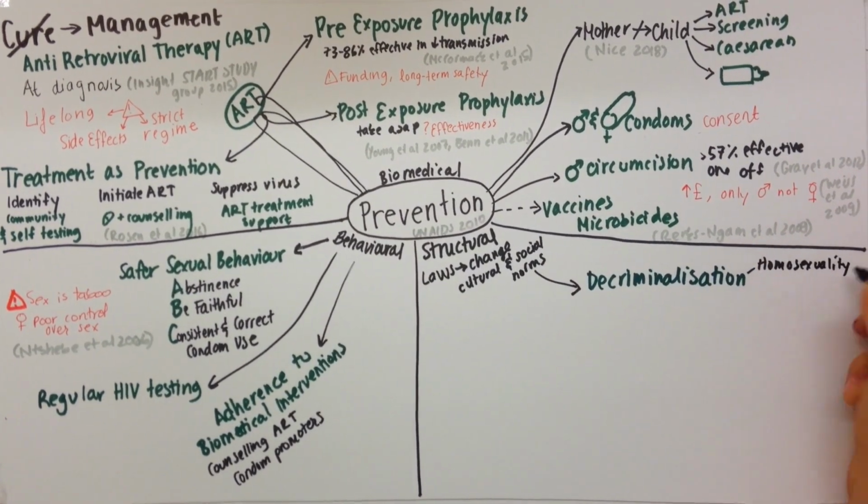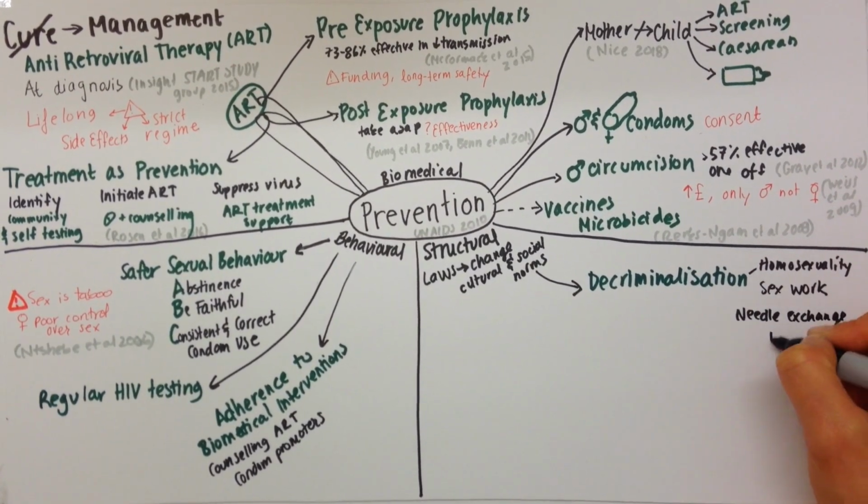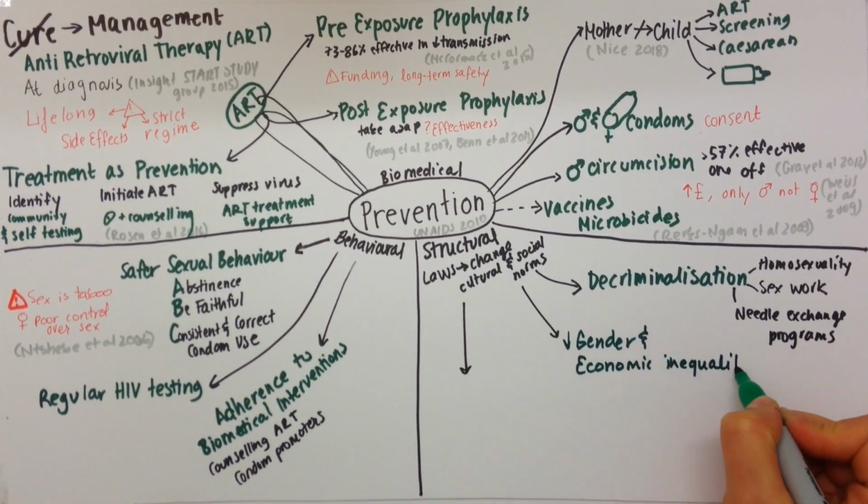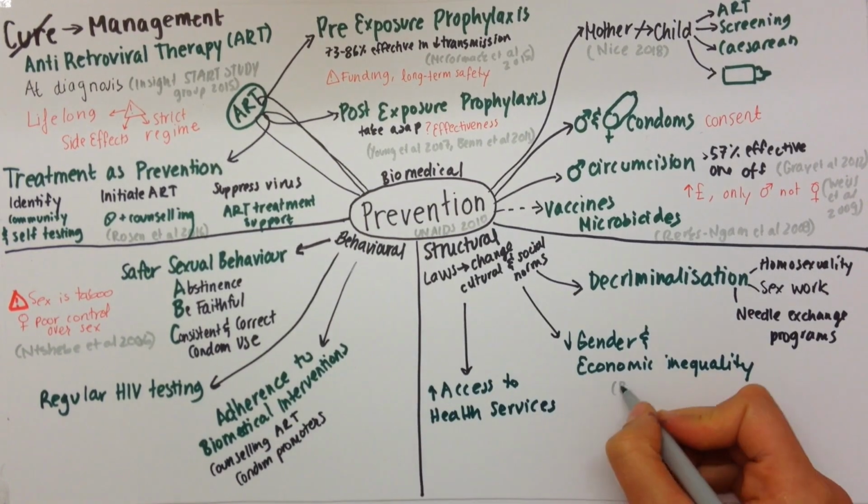Decriminalization of homosexuality, sex work, and providing needle exchange programs could help key populations access the support they need. Decreasing gender and economic inequality and increasing access to health services have great potential too.